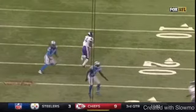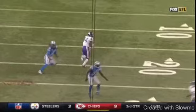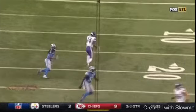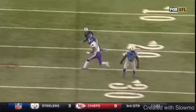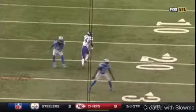Okay, so we're just going to talk about this right here because we all can pretty much figure out what took place after this. Stefon Diggs is wide open, has good hands, the ball got to him, and he scored. So let's talk about the defensive back. Fooled on the out cut.